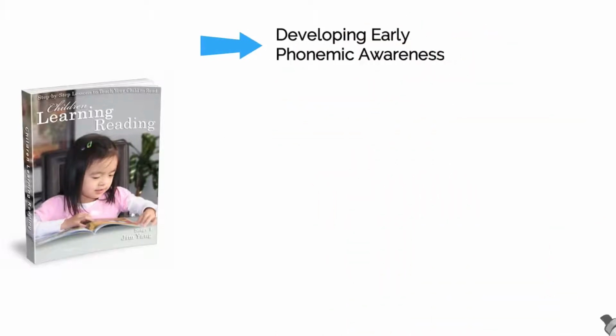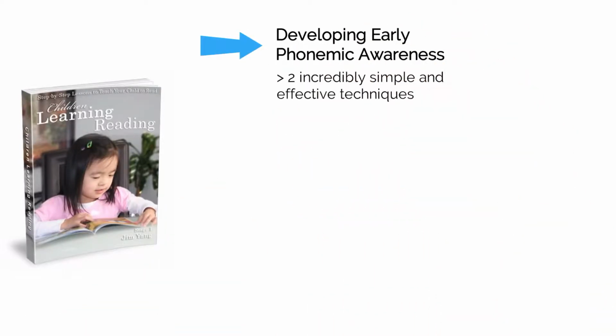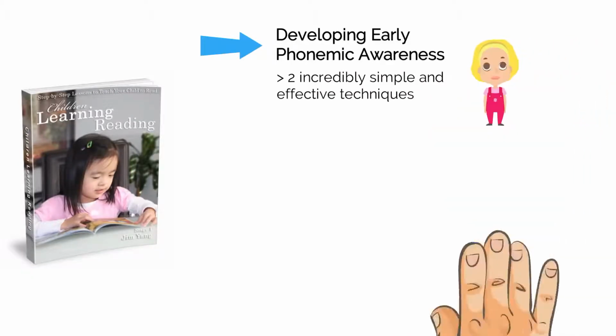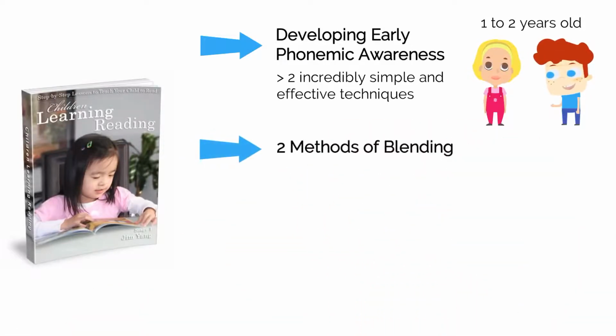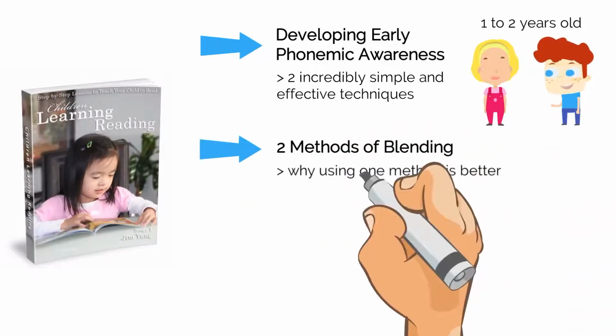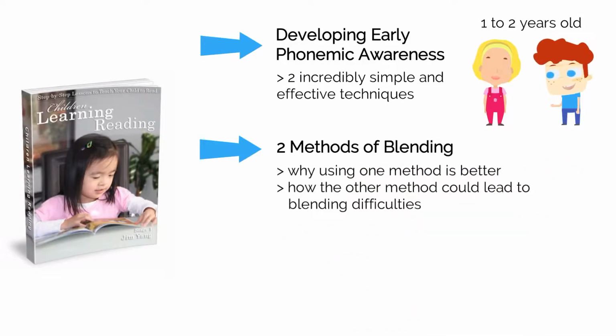I'll let you in on another secret. In the Stage 1 book of my reading program, I have a section titled Developing Early Phonemic Awareness, where I share two incredibly simple and effective techniques with you that enable you to teach your children as young as 1 to 2 years old to develop very early phonemic awareness. In the section following that, I'll also show you two methods of blending and explain why using one method is better and how the other method could lead to blending difficulties in some children.